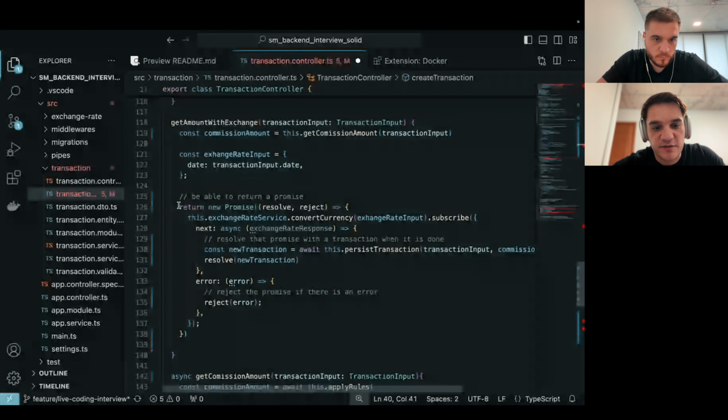Okay, and now going back to our logic, we just call this.getExchangeRate, and we pass in the transaction. And then you can even pass this, I don't like this if statement outside, into this method and say, hey, you know what?